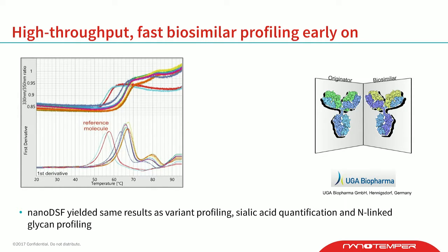Whereas, of course, during the development of the biosimilar, you have to use many technologies, many methods to really prove the similarity of your candidate to the originator and to really show that it's functional and so on. But all of these methods are very elaborate, time-consuming, costly, and so on. So you don't want to waste time and money and effort on those samples that aren't worth it. And Prometheus can help you screen for those things early on.